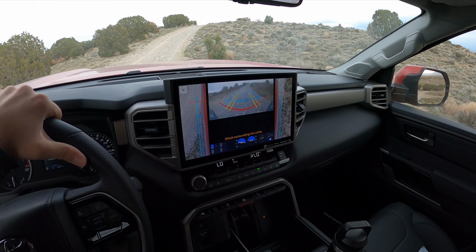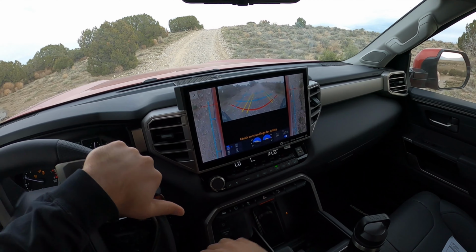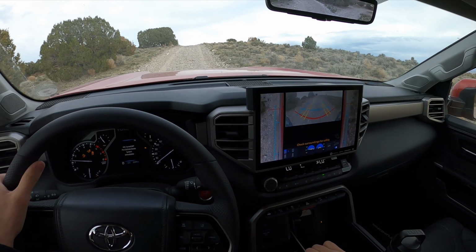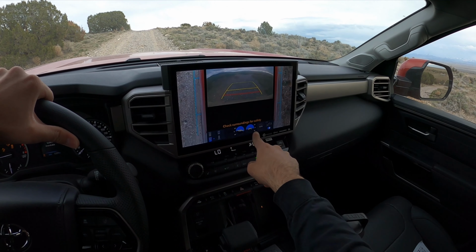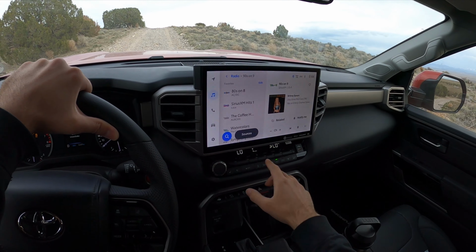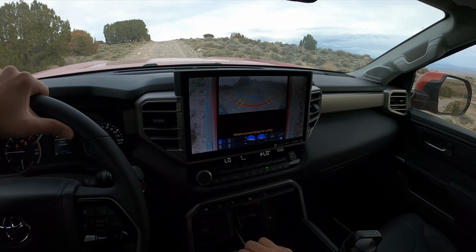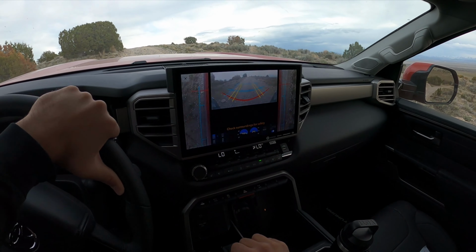So now here's another cool bit of off-road tech with the new Tundra. You guys can see the camera system's amazing. I talked about this in my main review, but notice I've got these trajectory lines, and then if I pop it into reverse, same thing. Notice it shows me tire shots, and it shows me the degrees that I'm going, and it's rough. No, we don't need Britney Spears. We need our off-road camera. But again, like I said, this isn't huge. I just want to show you guys the off-road camera here.